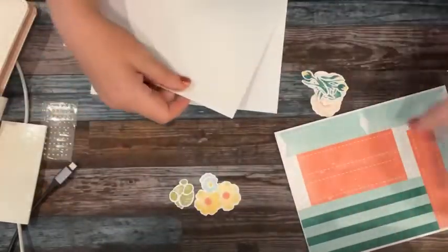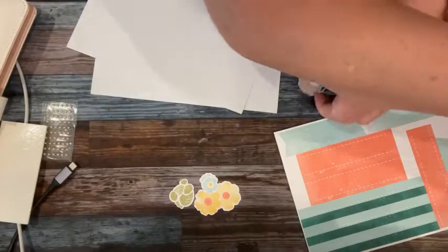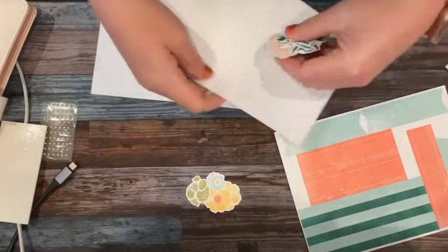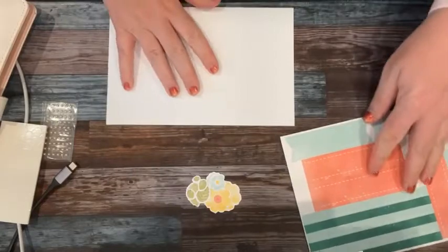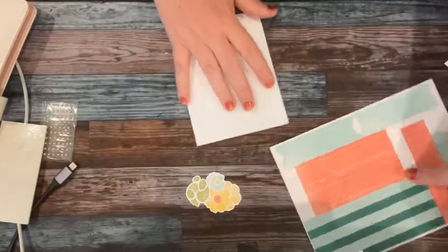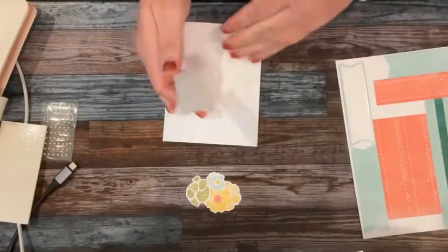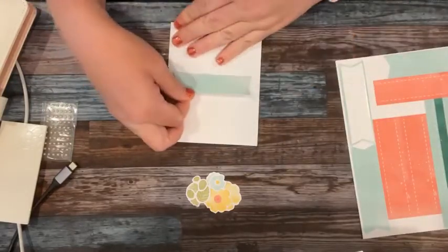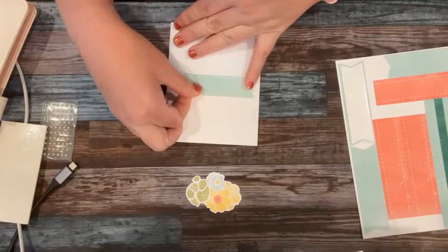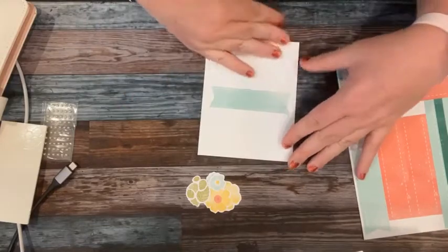Okay, we'll do one at a time. With this one, we're going to peel the blue sticker, the pool party. So this is a fun kit. You could give this for the holidays or a birthday that you've got coming up.